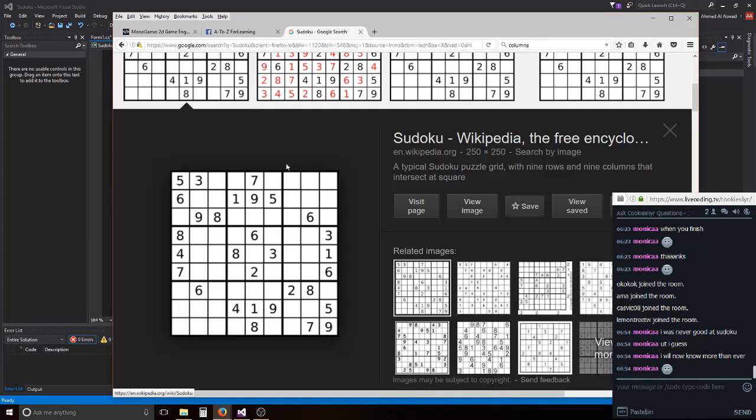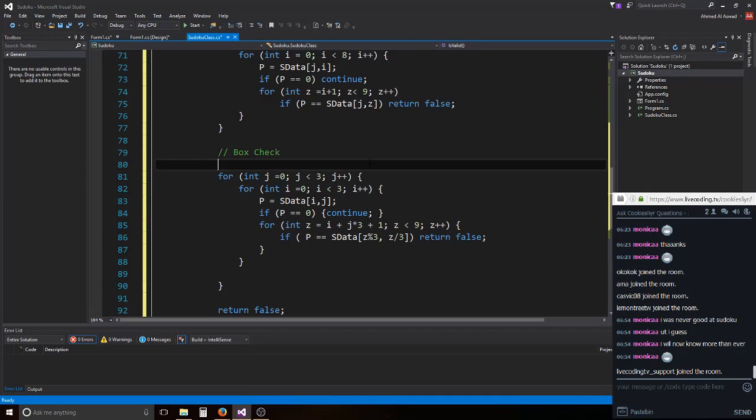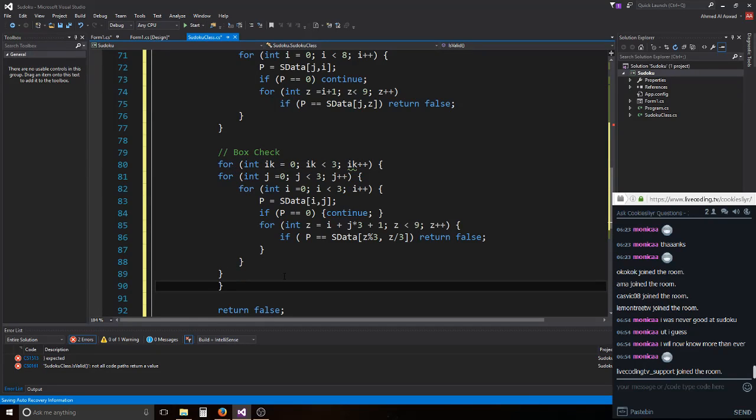So yeah, as I said, we need to jump the I plus 3, and then jump it again plus 6. So that means we can invent a for loop in here. Let's give it a try and see where this is going.